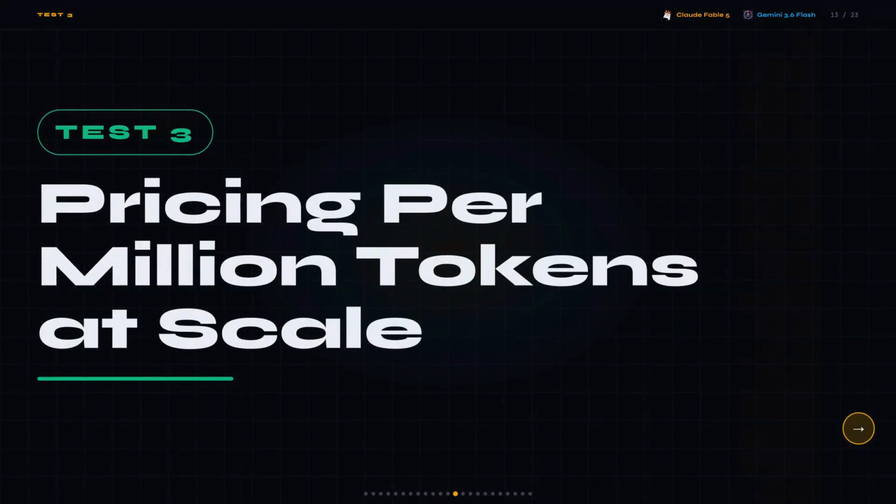Test 3, pricing per million tokens at scale. The failure mode is you prototype with a model, everything looks great, you scale it up, and the bill comes in at 5 or 6 times what you budgeted. Community data shows a multi-hour CRUD agent run on Fable 5 costs $23.70.